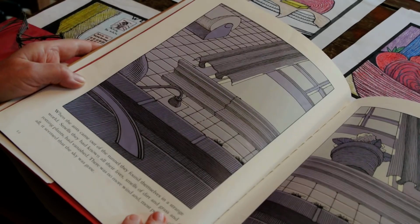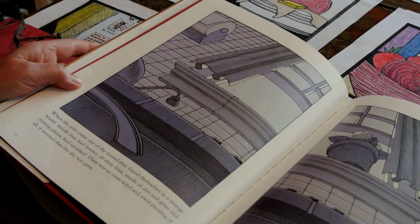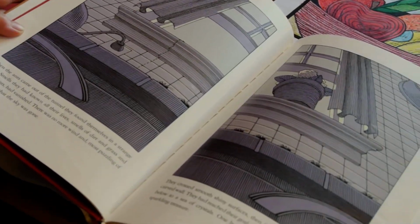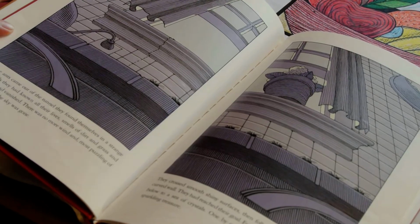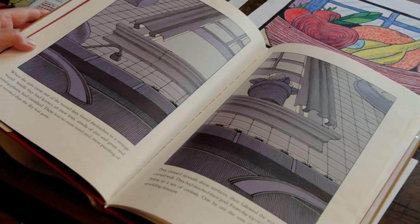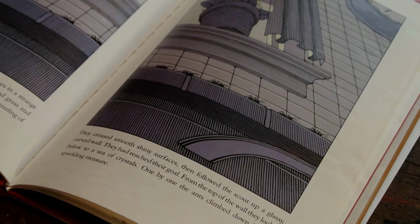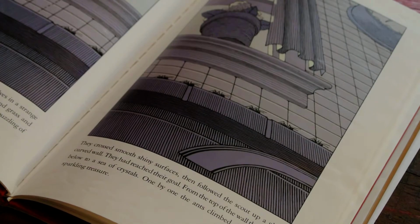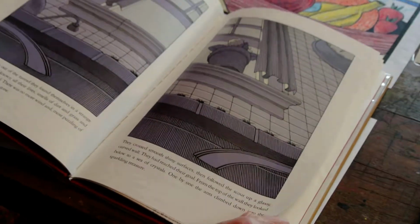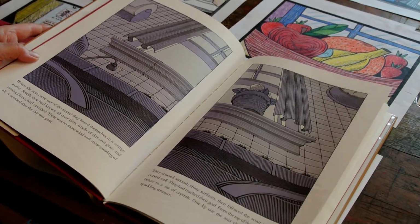When the ants came out of the tunnel, they found themselves in a strange new world. Smells they had known all their lives, smells of dirt and grass and rotting plants, had vanished. There was no more wind, and most puzzling of all, it seemed that the sky was gone. They crossed smooth, shiny surfaces and then followed the scout up a glassy, curved wall. They had reached their goal. From the top of the wall, they looked below to a sea of crystals. One by one, the ants climbed down into the sparkling treasure.